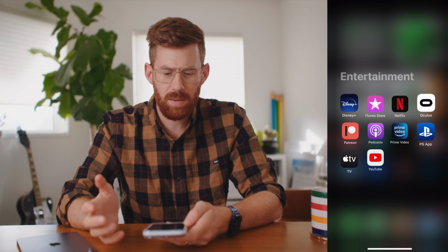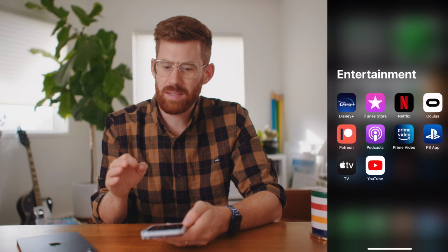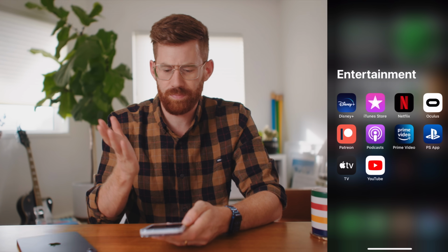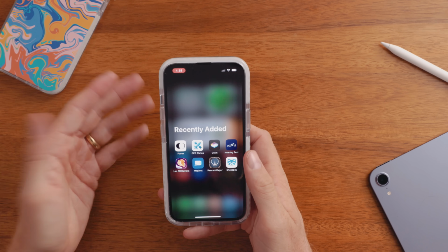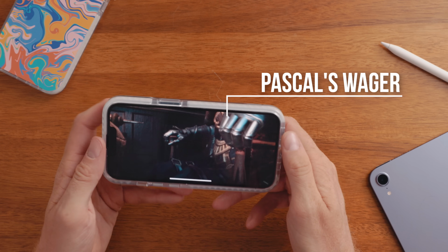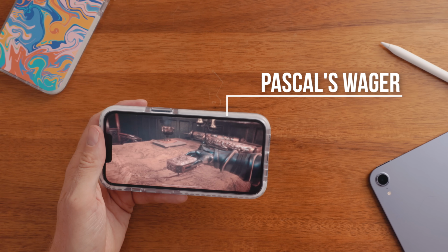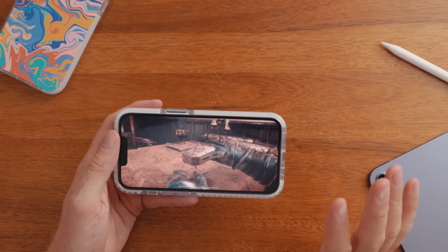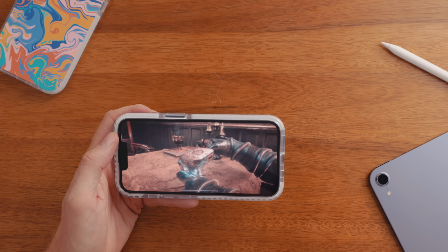When it comes to entertainment, I think I've been using Netflix and Apple TV the most lately. Disney Plus kind of fell off a little, and Amazon Prime I barely open up, and YouTube, of course. If you picked up an iPhone 13 Pro, I'd check out Pascal's Wager, which is a great way to show off the 120 frames per second that you have on the screen. I can't even show it in the video because I'm not recording at that speed. It's kind of a gotta-be-there-to-experience-it thing.